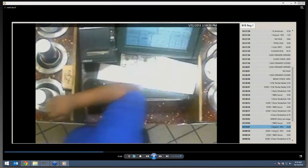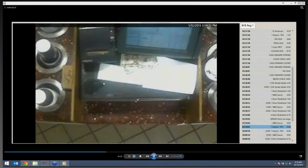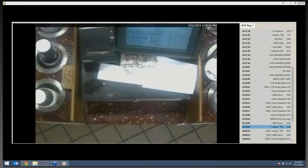Okay, so the money goes on top of the register. Unlike most locations that are running Micros or Infogenesis, one of those POS systems, whenever they close out this check, it's going to print for the cooks in the back to make that meal. And what she's just done, we found out later, she ran back and told the chefs to go ahead and fire those 4 extra tenderloins.